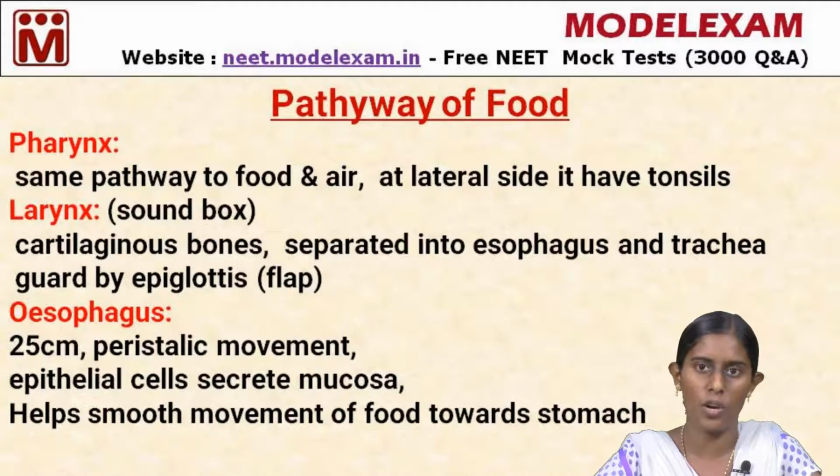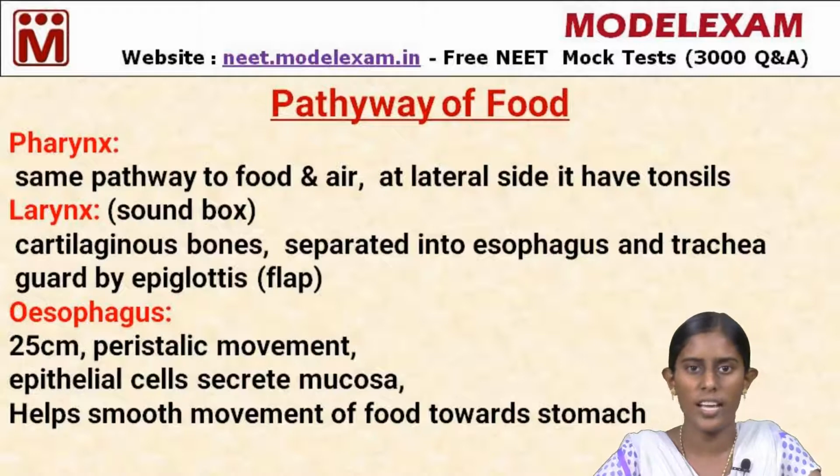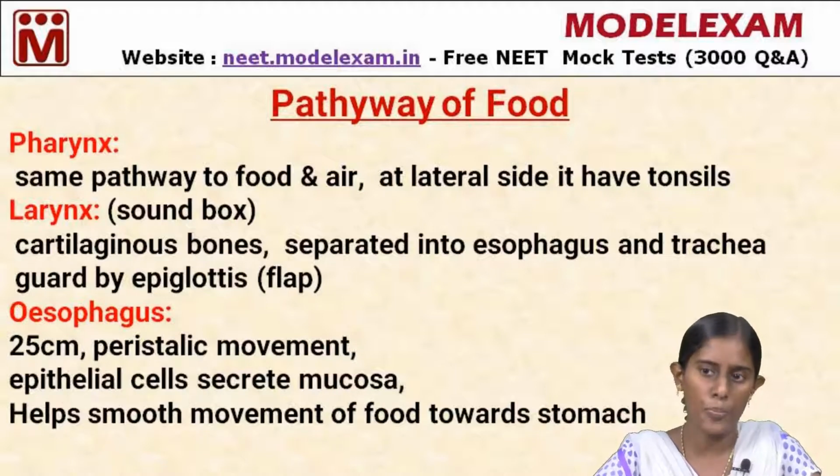It has some cartilages like glottis and thyroid. Thyroid cartilage is also present in the larynx region, along with adenoid cartilage and cricoid cartilage as vocal cords. So, the glottis is divided into two parts. On the upper side or surface of the glottis there is a cartilaginous flap, namely the epiglottis.